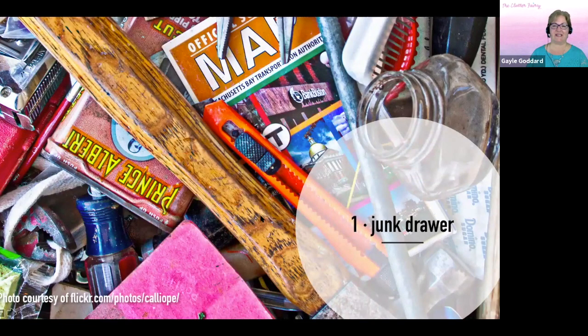Number one, the first best place to start in organizing your stuff is to clear out the junk drawer. Everybody has a junk drawer that they sweep their hands into and throw all kinds of stuff in, and then it becomes so stuffed and they can't open it anymore, and you've long since forgotten what's in there. So that's a perfect microcosm project to empty out and sort the entire contents, and you won't believe what you find in there, and half of it will be trash.